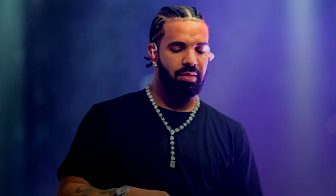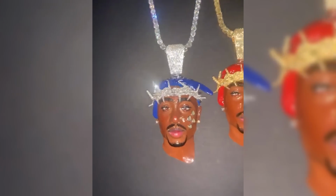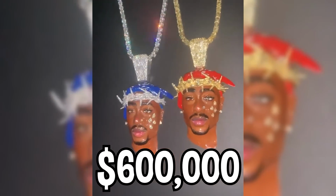However, with Drake growing up and discovering Tupac's music, he was the inspiration for Drake to even begin rapping. So once Drake got the money, he would go on to purchase 2 of Tupac's chain pendants, and it drained over $600,000 from his bank account.